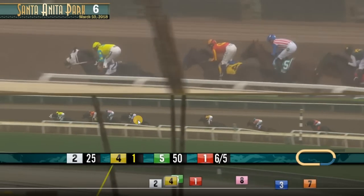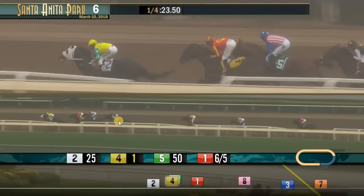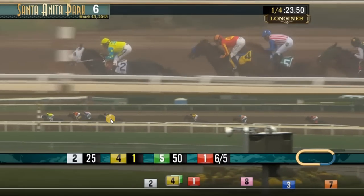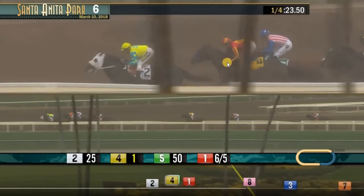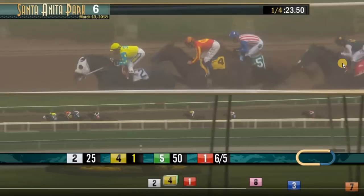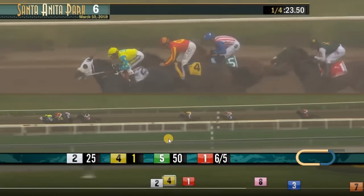And Voltioro got away cleanly, too. I mean, he's a horse that has had some gait issues in the past, but he broke good, and he's in a very good spot here under Javier Castellano. You see McKenzie kind of sandwiched in these speed horses, but he's going well. And Castellano's got Voltioro in a spot that I'm sure he's quite pleased with.